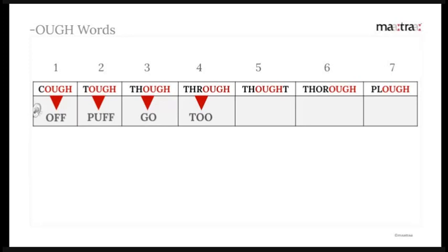T-H-O-U-G-H. Thought. Here O-U-G-H takes the sound of awe, and thought rhymes with not. See, it's getting quite funny, right? It's strange how this O-U-G-H is changing in every column. So here we'd use a sentence like, I thought I left my phone at your place.